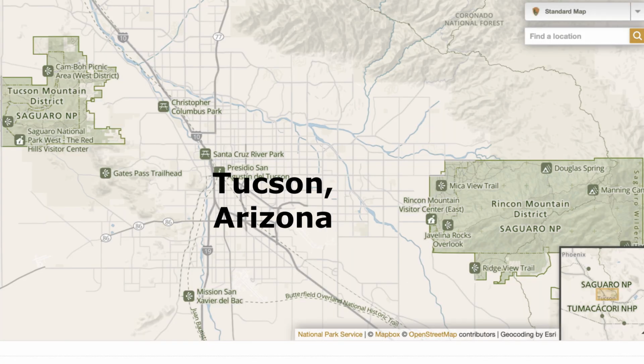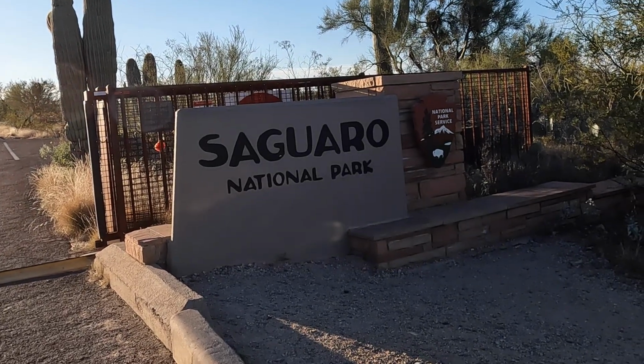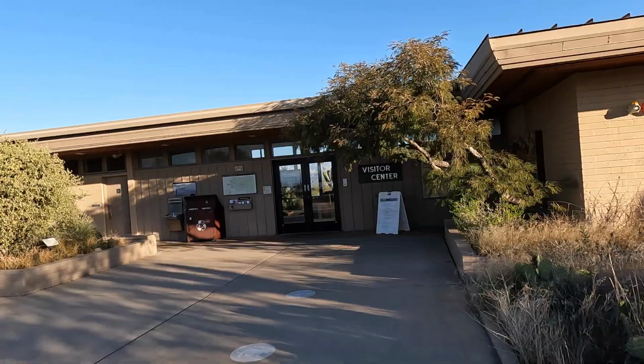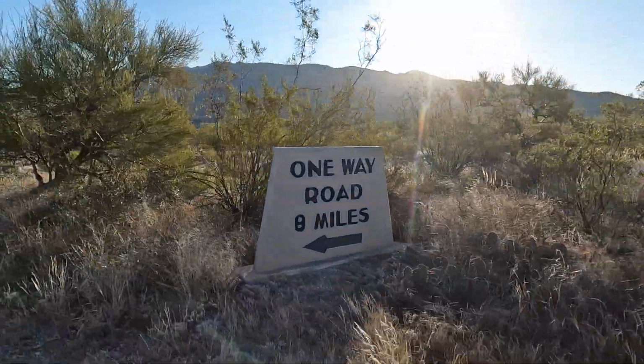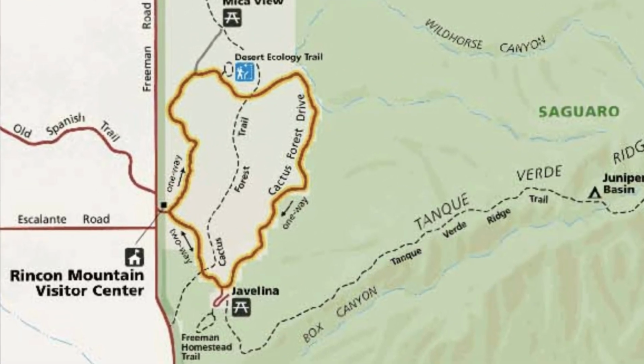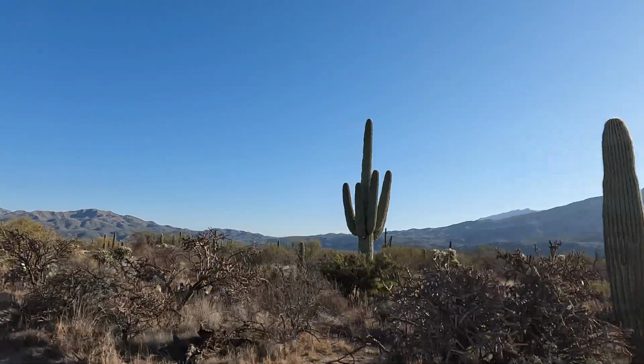We're going to first start on the east side, which is supposed to have taller and older saguaros, and then we're going to head to the more popular west side, which is supposed to have a whole bunch more saguaros in an area. The visitor center doesn't open till 9 and it's earlier than that, so we'll visit the visitor center later. The east side is called the Rincon Mountain District, and we're gonna do the loop drive, which is 8 miles total. It's a one-way road and you can't pass.